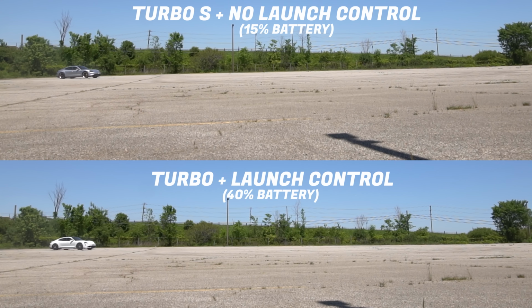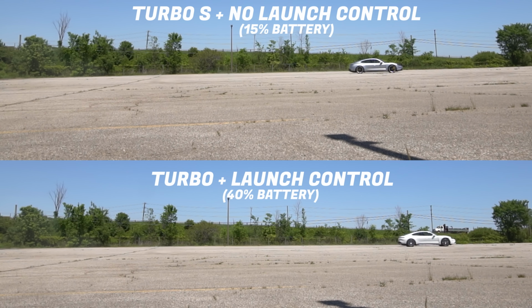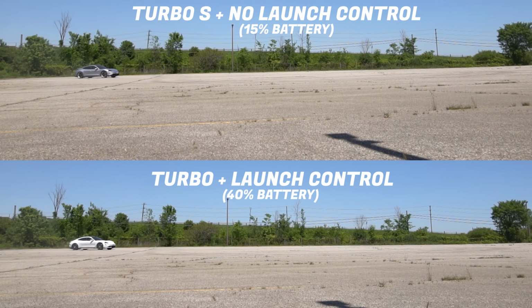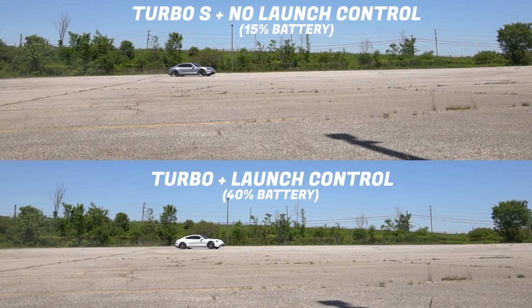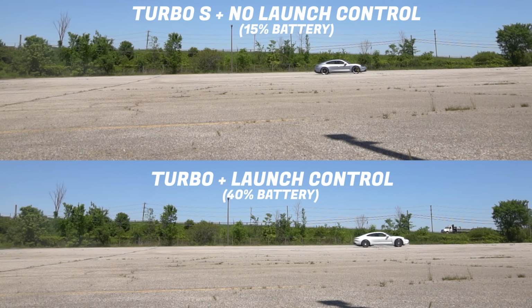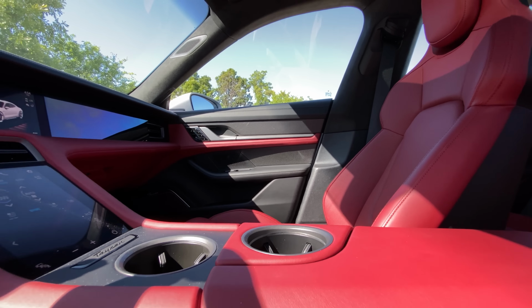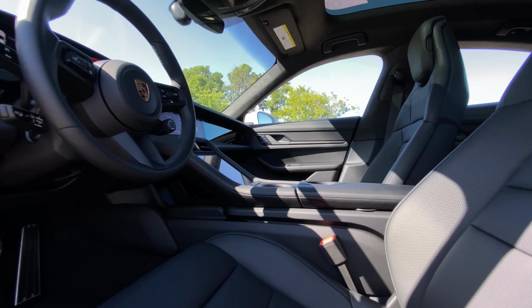Be honest, they're pretty much the exact same speed unless you're in launch control, but even in launch control, pretty much no one's gonna feel the difference because they're both faster than pretty much anything you've ever driven in your life. Yeah, so the Turbo is actually rated for 0 to 100 kilometers in 3.2 seconds. The Turbo S is 2.8 seconds, but in reality, they're pretty much identical and they feel the same.